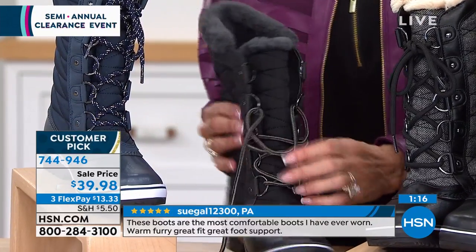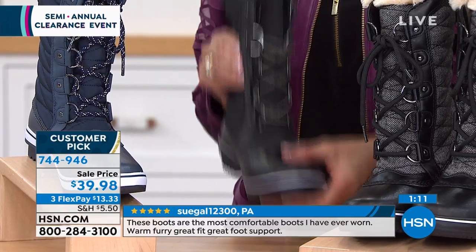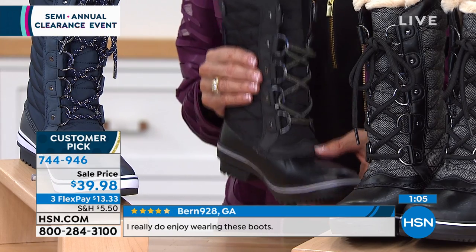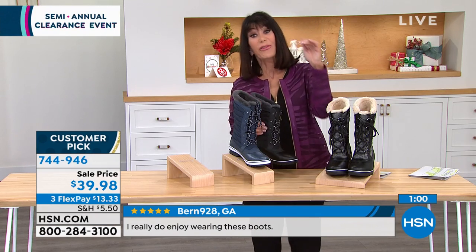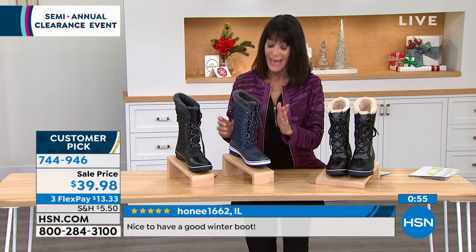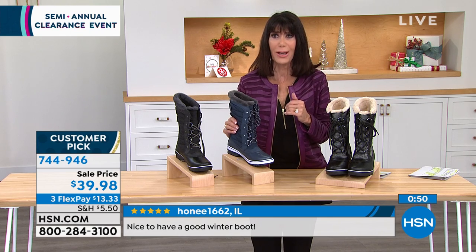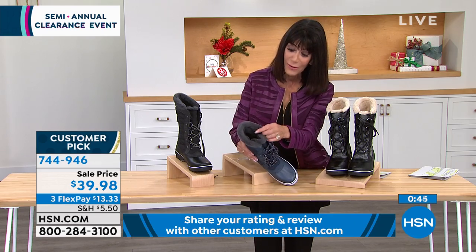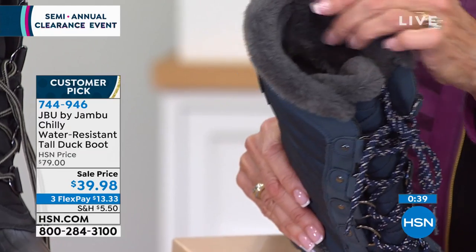Listen, if you are already a Jambu lover, a JBU lover, you know the comfort of these, the wearability, how well these are constructed, and the value that you're getting. And by the way, these are a big customer pick, a customer pick at the regular full price. So to be able to grab them today at $39.99, navy blue. It's so hard to find a boot in navy blue, right? It's almost impossible to find one. We've got it. It's right here, and the navy blue on this one has that contrast of the gray. These became a customer pick at $79.